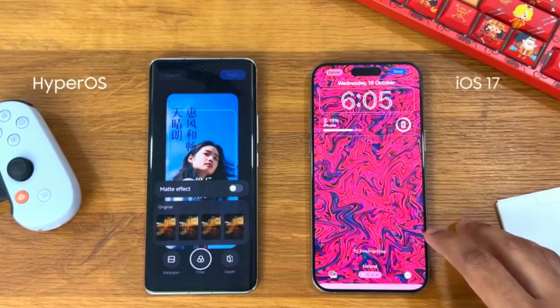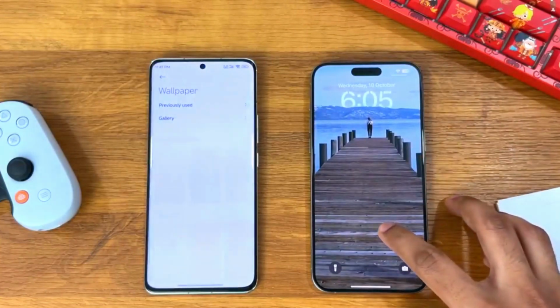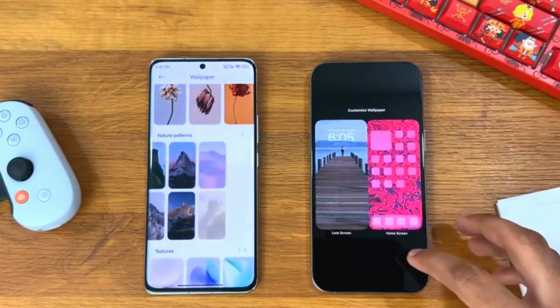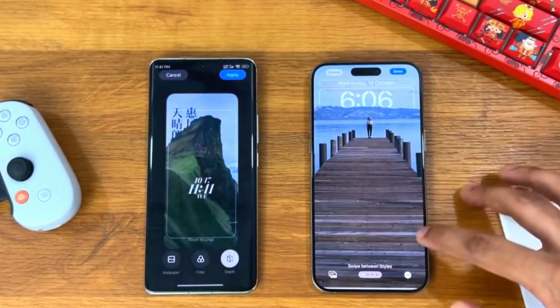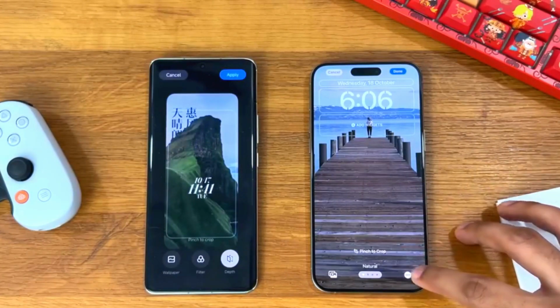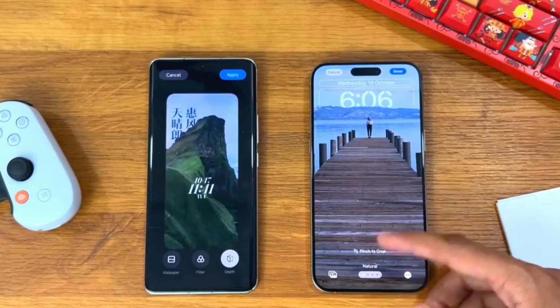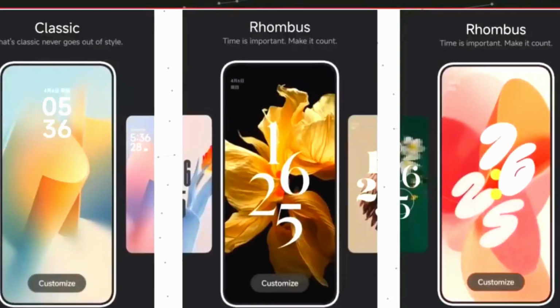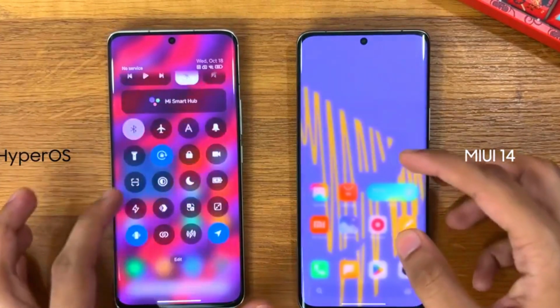So here I have HyperOS apps and UI on my Xiaomi 13 Pro running MIUI 14, and first off, lock screen customization is coming and there are so many clock styles to pick from. You guys can change the color of the clock, font, size, and yes, we do have depth effect but only for the signature as of now and not the clock. So yeah, quite similar to iOS and Pixel UI but with so many additional options and I like this change a lot. Then we have the new control center and again very similar to iOS and MIUI.